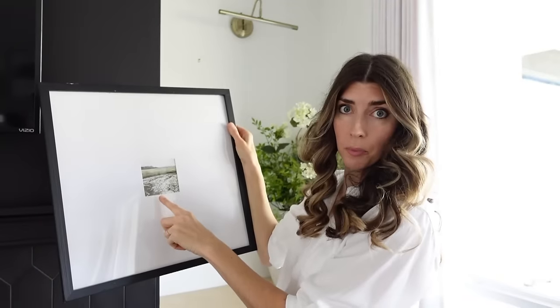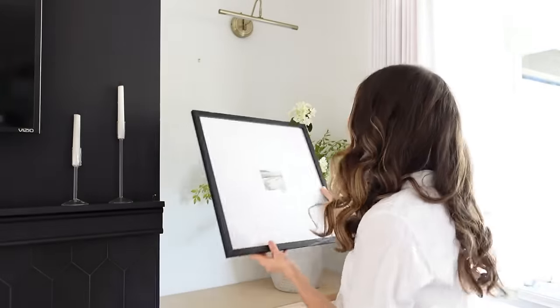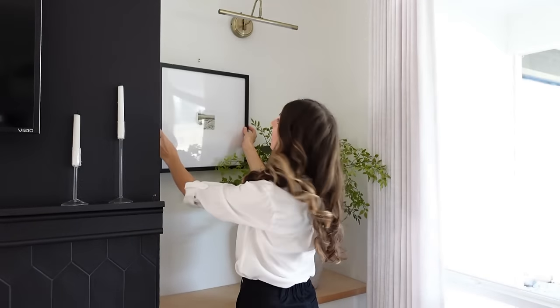This is actually a digital printout. You can order this in various sizes. It's the most affordable way to change up your art throughout the year. So I like the lot of matting on it, but I can change it whenever I feel like it.